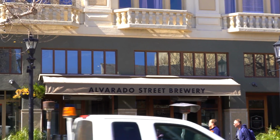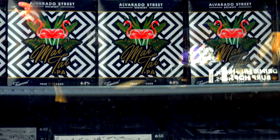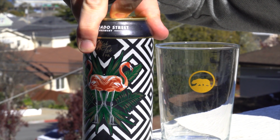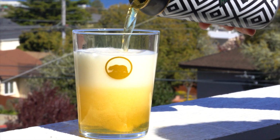But if you feel like going out, Alvarado is just a few steps away, where you can grab one of my favorite local beers, the Mai Tai PA from Alvarado Brewery. This beer launched Alvarado Street Brewery onto the main stage of the craft brew scene.